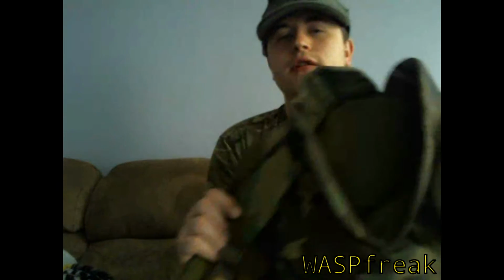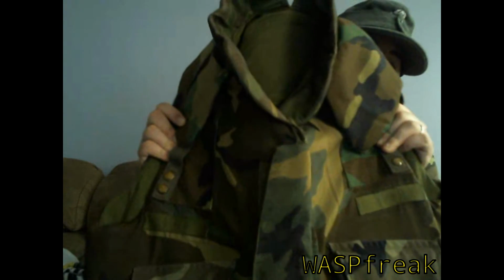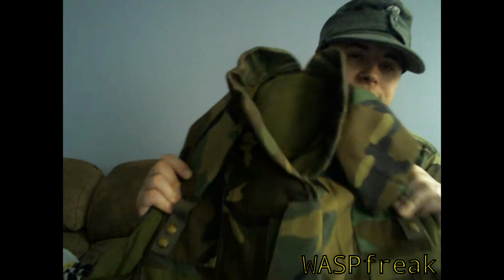Now, in the United States, the Pasgt Vest is going to be the most common. You can usually pick these up for maybe $50. I got one for 30, one for 40, and then one for 45. This is my original one that I got for $30. This is a 1988 issue, still in fantastic condition.